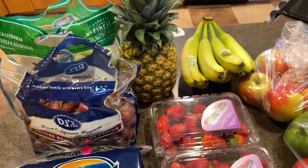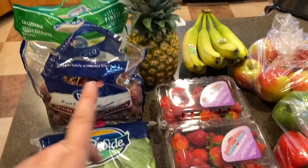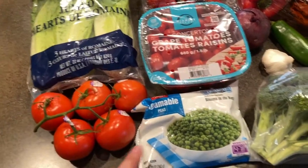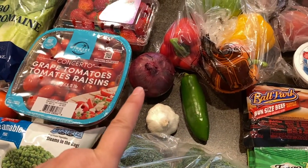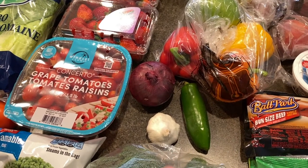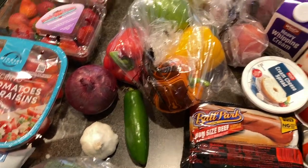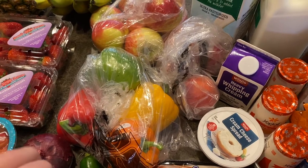We pack school lunches every day and everybody likes fruits in their lunches. So we have grapes, strawberries, and pineapple. And then we also have our ever-present hearts of romaine, grape tomatoes, tomatoes on the vine, frozen peas, broccoli, a jalapeno and red onion for a recipe, garlic, fresh garlic, because I think I might make one of my favorite recipes, and the minced garlic out of the fridge just doesn't taste right for this recipe especially.